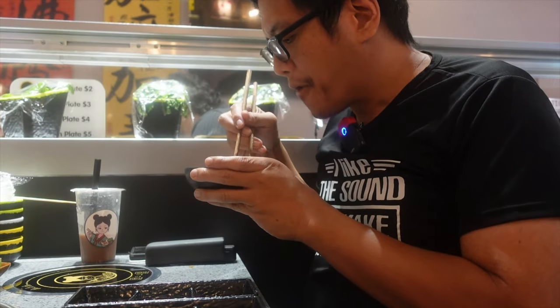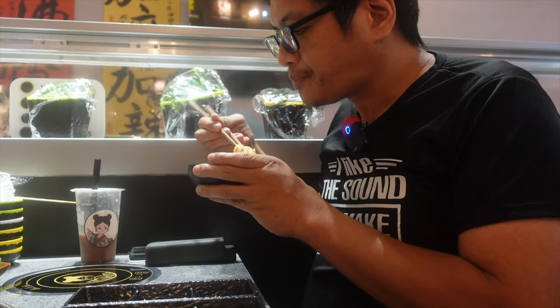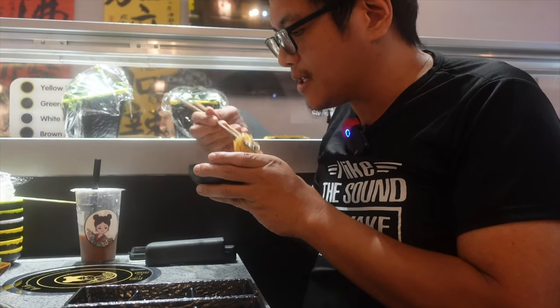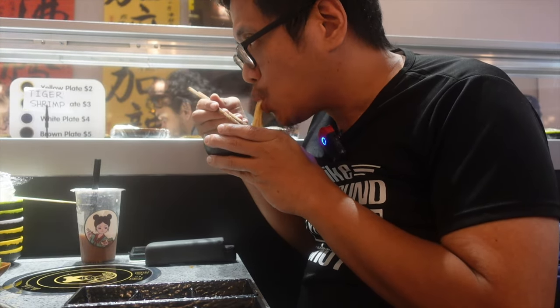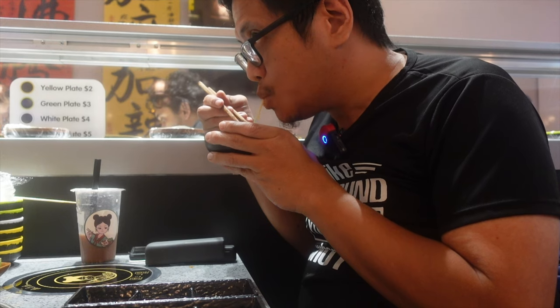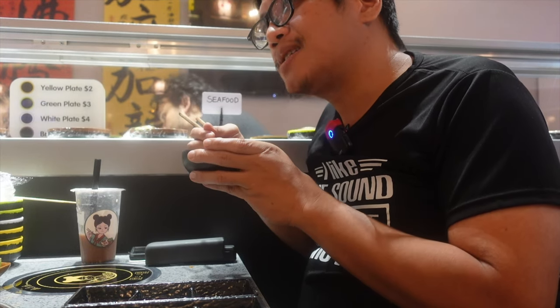The spice just gets in the back of your throat. Yeah. It's good. It's good. Love it. I was scared it was going to be on the salty side because of the Old Bay. Yeah. But it has that nice... It's not bad.